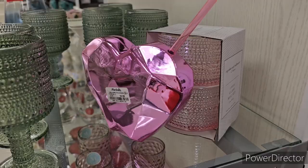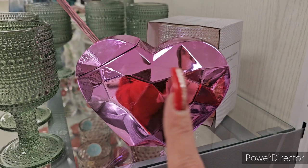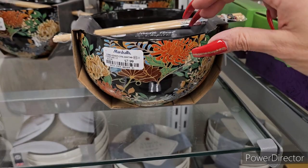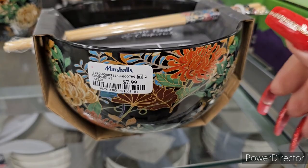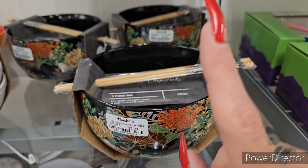Do still have one of these heart sippers. It's $9.99, but I believe I saw these at Walmart as well. I think they're a little cheaper than that. I know it's not Valentine's, but this is beautiful. Look at that. This is a chopstick set, and the bowl is gorgeous. The chopsticks even have the print in them too. Oh my god. And there's three of them.